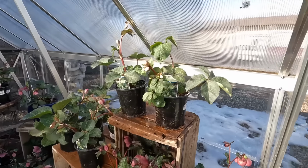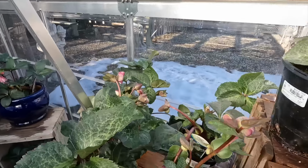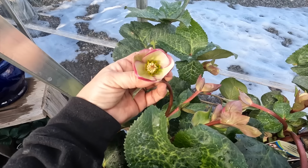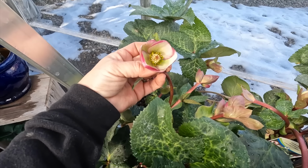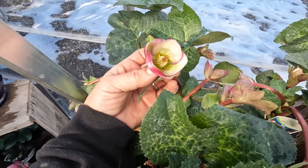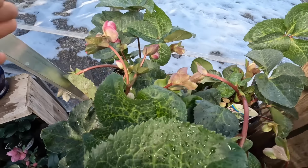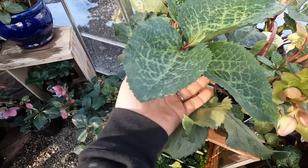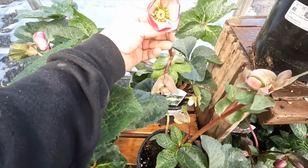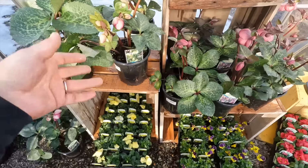So up at the top here, we have Glenda's Gloss Hellebore. So let me find a flower to show you because look at the back, the inside. I got some of these because I think they're so gorgeous. I love the bright chartreuse in the center there. They've got like a chartreuse quality in the petal there, and the leaves are massive, variegated, and gorgeous. Here's another flower right there.